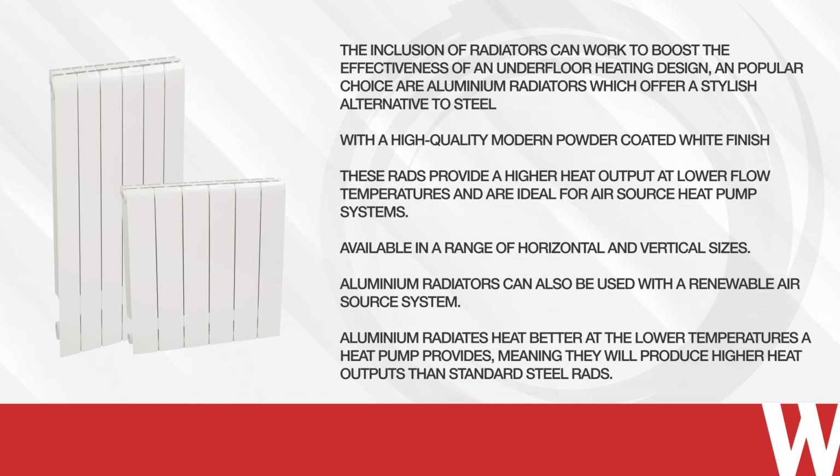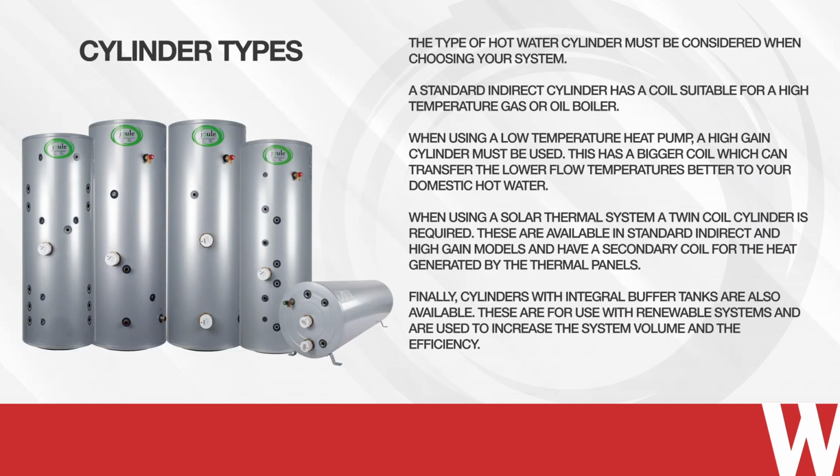The type of hot water cylinder must be considered when choosing your system. A standard indirect cylinder has a coil suitable for a high temperature gas or oil boiler. When using a low temperature heat pump, a high gain cylinder must be used. This has a bigger coil which can transfer the lower flow temperatures better to your domestic hot water. When using a solar thermal system, a twin coil cylinder is required. These are available in standard indirect and high gain models and have a secondary coil for the heat generated by the thermal panels. Finally, cylinders with integral buffer tanks are also available. These are for use with renewable systems and are used to increase the system volume and the efficiency.